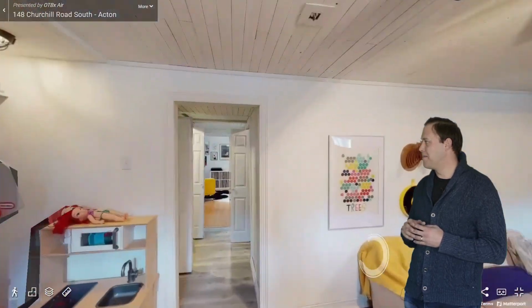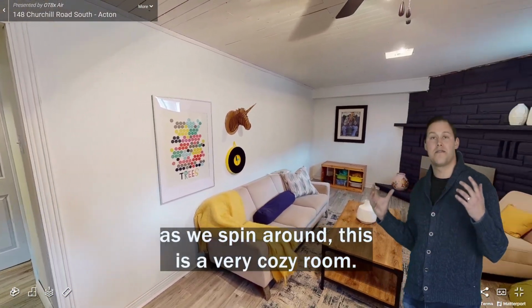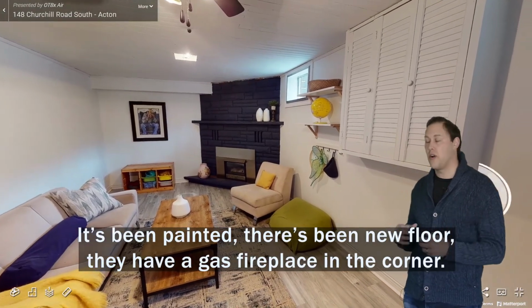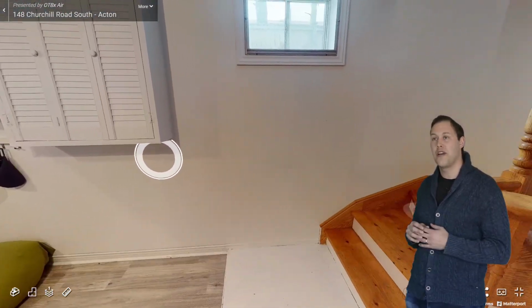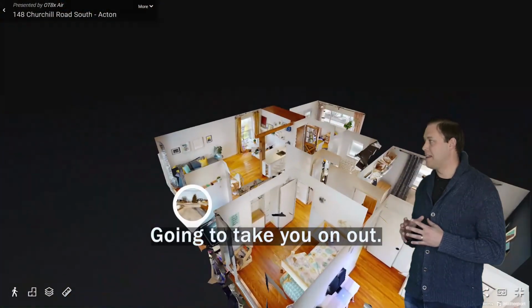Right in here. And you guys can see here, we spin around. This is a very cozy room. It's been upgraded, it's been painted, there's been new floor. They have a gas fireplace in the corner. The stairs going up. I'm gonna take you on out.